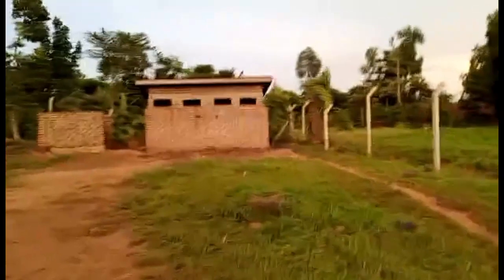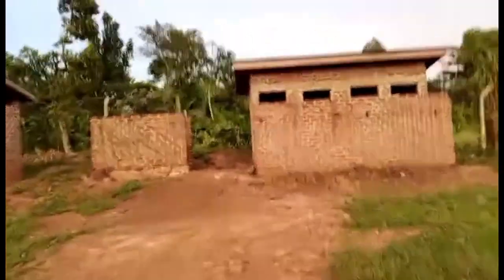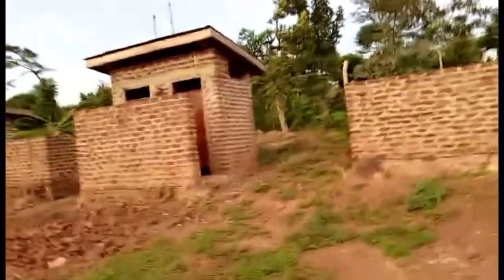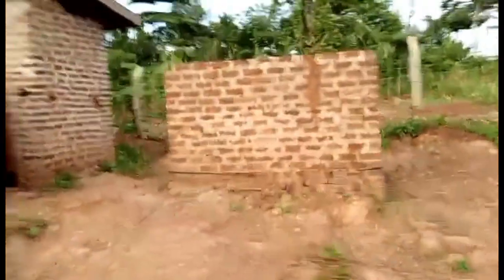This is the girls' restroom, and the bath and the urinal. Then here in the middle is the teachers' restroom. Then here is the boys' urinal.